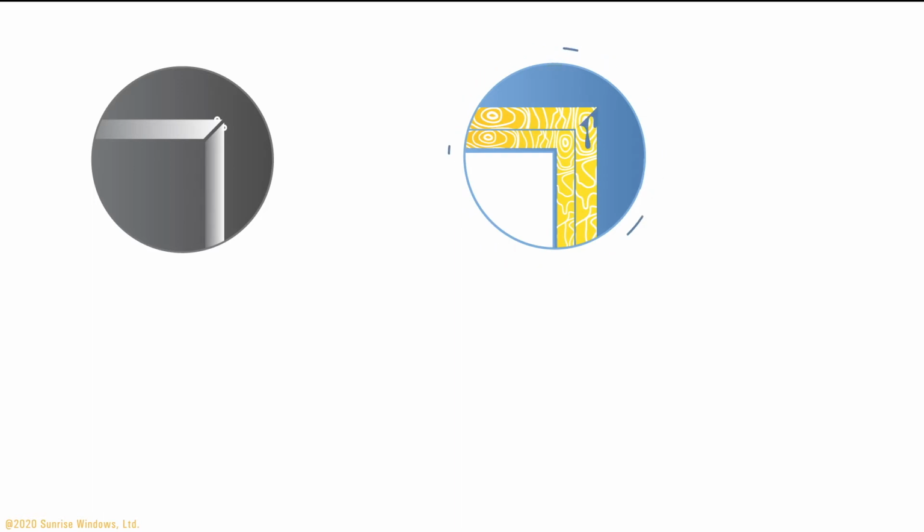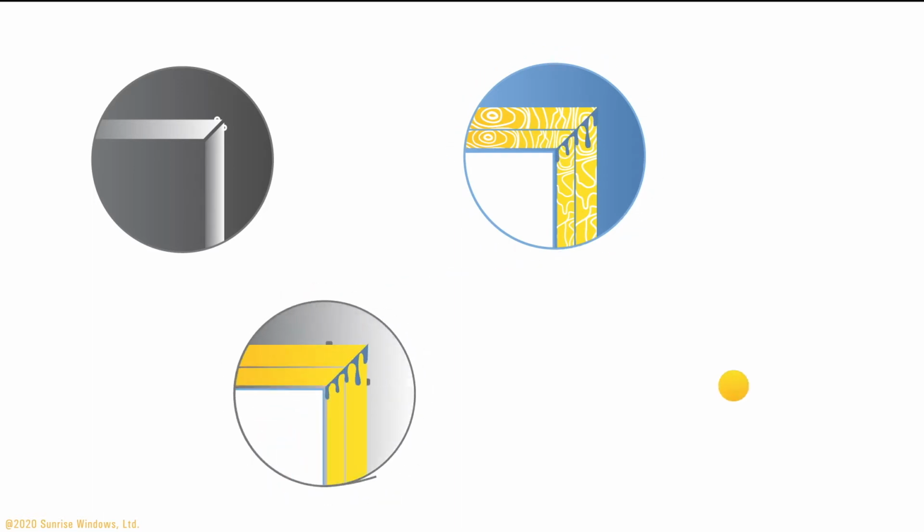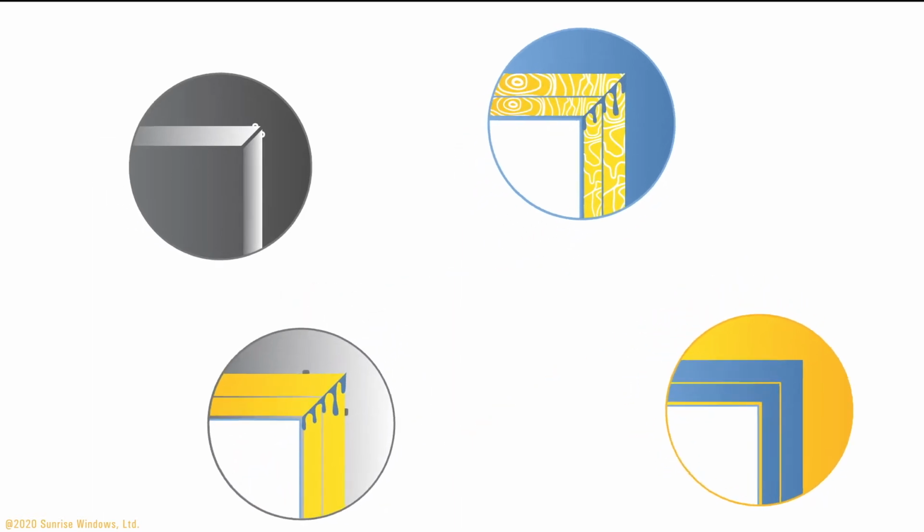A starting point could be comparing what the window is made of. There are 4 main window frame materials: aluminum, wood, fiberglass and composite, and vinyl. Let's take a look at each one.